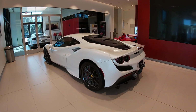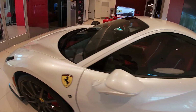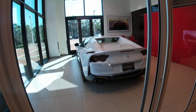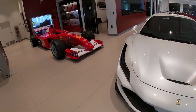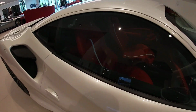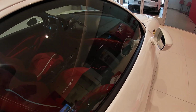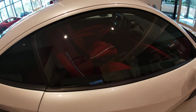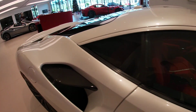If you're wondering what a Ferrari model is, because they very rarely put anything on the outside, you can actually look inside in the glove box area. So you know that this is an F8 Tributo. Very cool. Love those seats. Look at that, red with a white racing stripe on them.